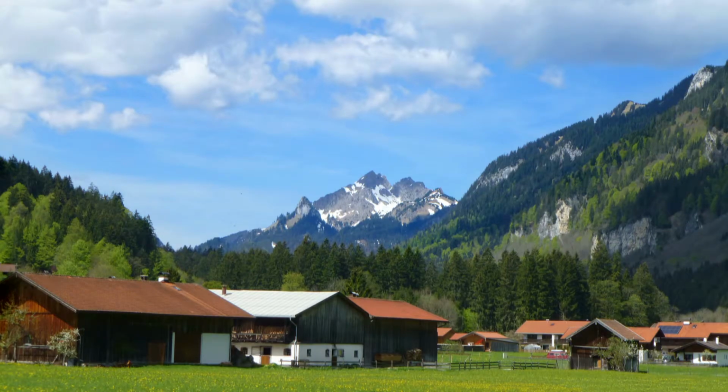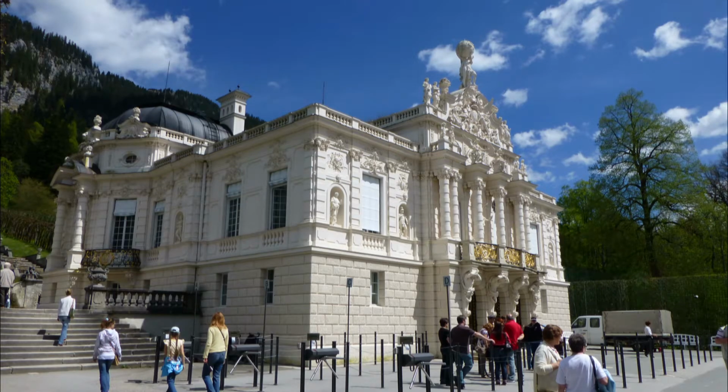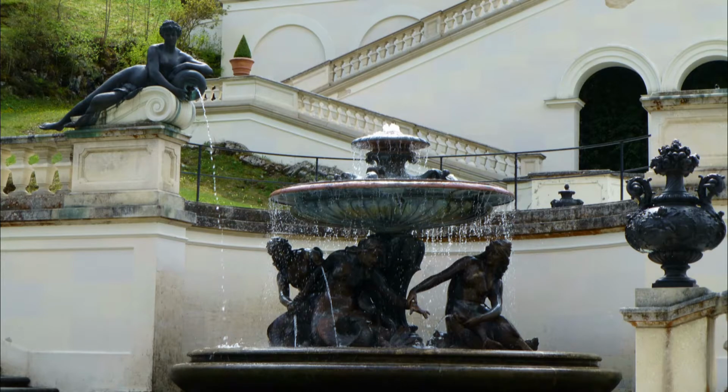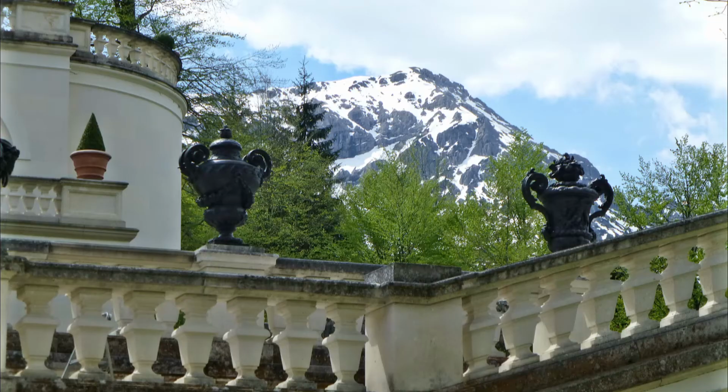The mountain peaks are getting taller as we travel along the foothills to our next stop, Linderhof Palace. This was the royal villa of Ludwig II, and the only residence he was able to complete and live in during his life. The terraced gardens and fountains have a distinctive Italian Renaissance feel to them.